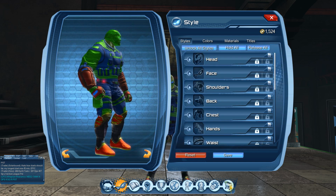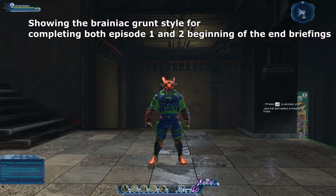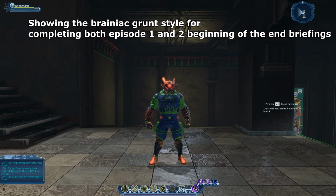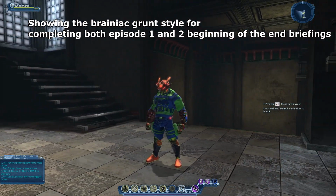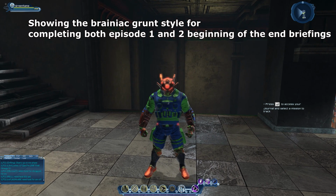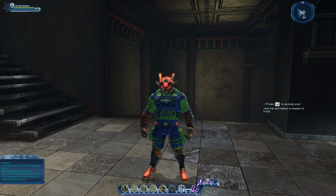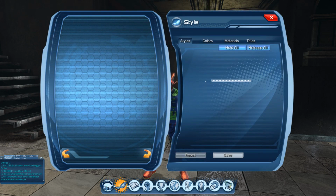So that is the Dresden 7 head style. This is the Brainiac grunt style. You get this completing Beginning of the End, episode 1 and episode 2. So once you've completed that, you'll receive this style in your mail. So we are going to be taking a closer look at it. So right now we've only got it as one solid color, the red color. So we're going to open up the style tab and change it up. Mix it in 3 different colors and see how it looks.